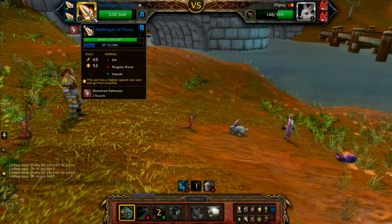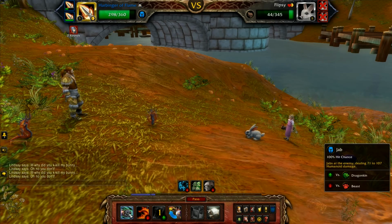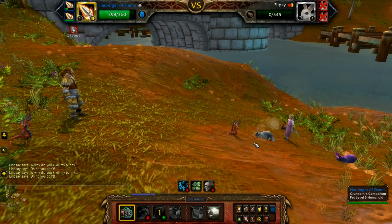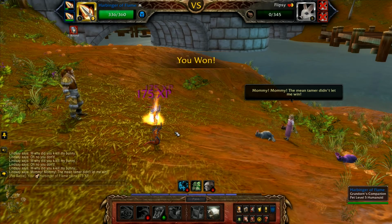And most importantly, doing these daily quests, you get quite a bit of XP for your pets in your team, which is really good. And the only reason I've got loads of these Harbingers of Flame is because of when I was grinding the rep for the Hydraxian Waterlords in one of the original raids.